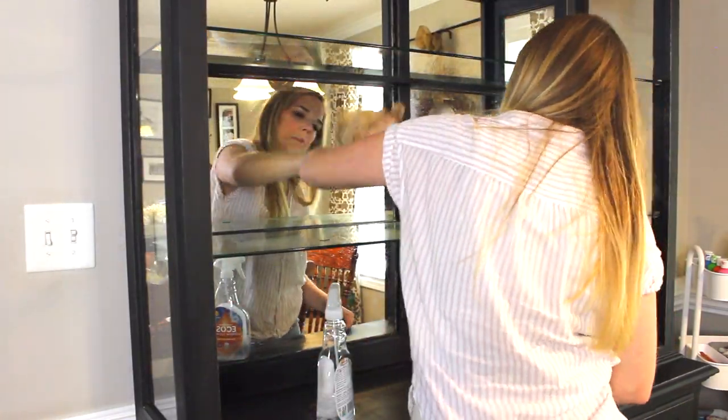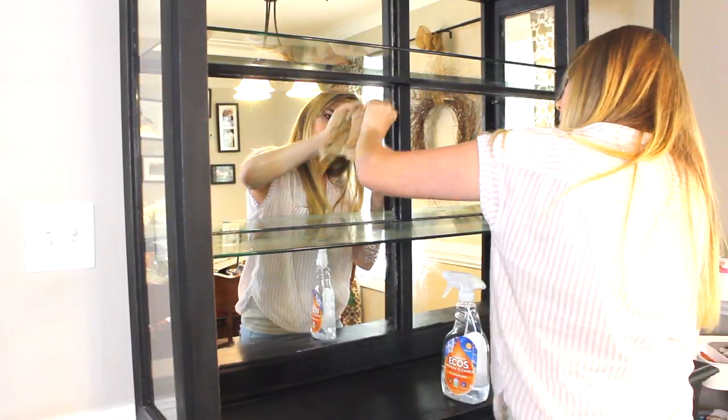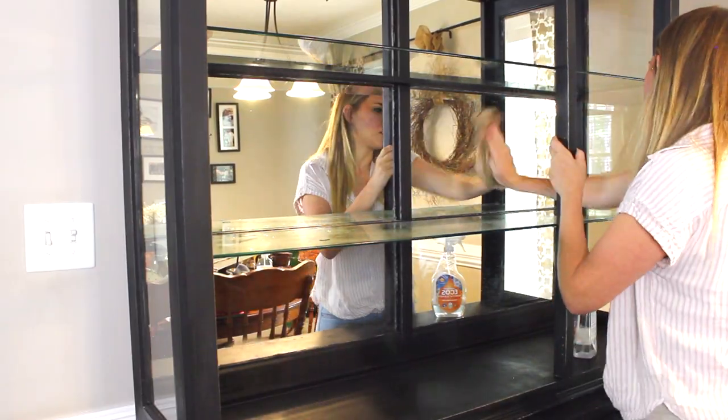And I know that is kind of wasteful, and hopefully in the future I can find a towel that works well with cleaning glass without streaking. So I use paper towels.